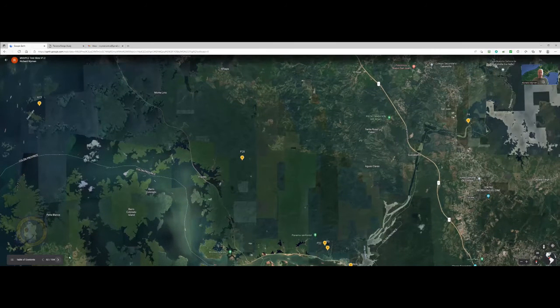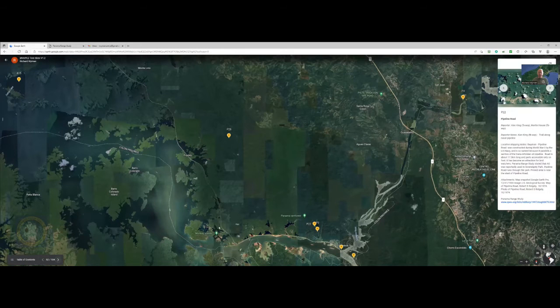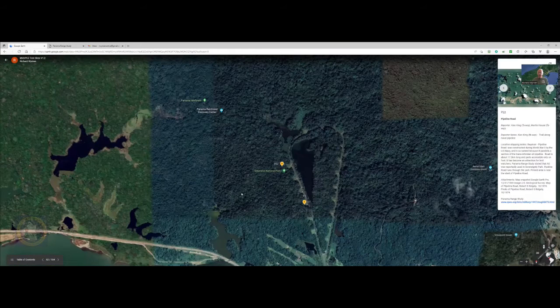Our next location is Pipeline Road. And I have pinned it here. It's near the beginning of the road. The road runs, as I said, from the town of Gamboa, and it's about 17.5 kilometers long. It runs to the shore of Gatun Lake. And this was reported by Alan King and Martin House.